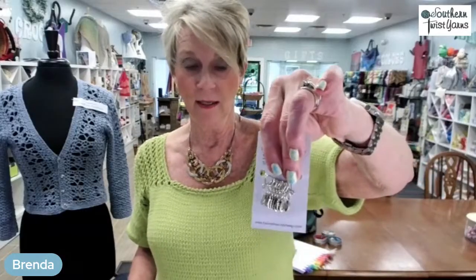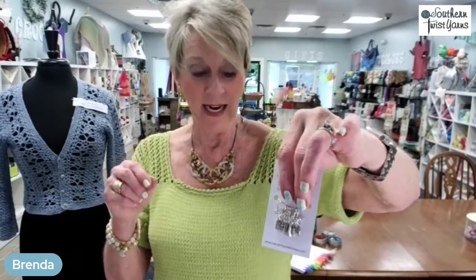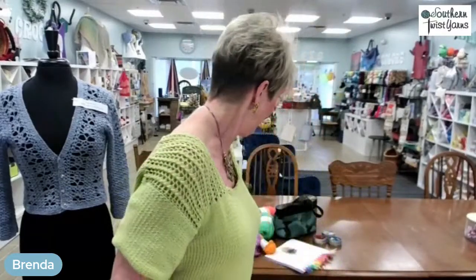I know your colors that you love. So these are some counting stitch markers that are really nice as you're casting on. They also have come out with this new thing, and this isn't going to show up so well.